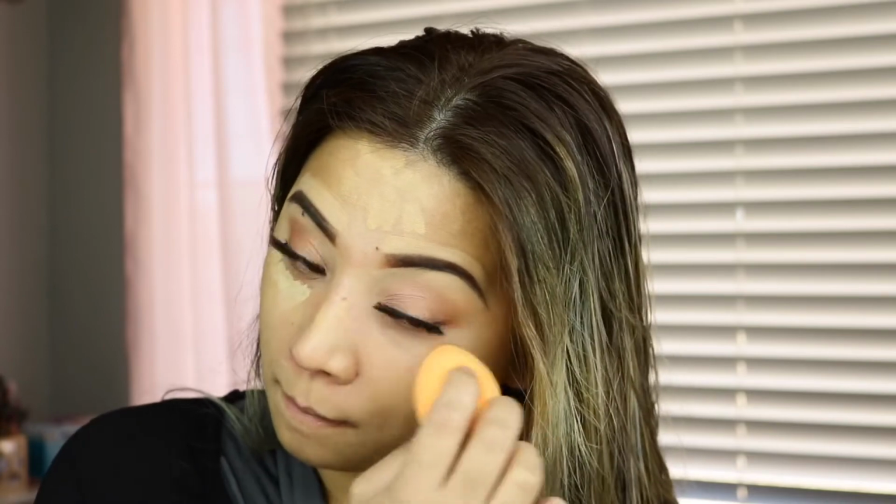If you want something like this, just use the Bare Minerals one, like the serum, or the Juice Beauty one. Those two are something that I would highly suggest, especially if you have a lot of texture on your skin. Use some serums and you will notice such a huge difference.